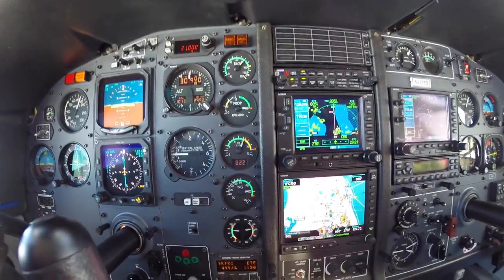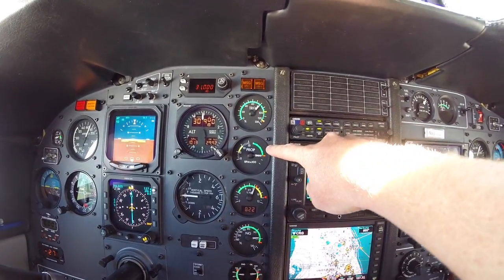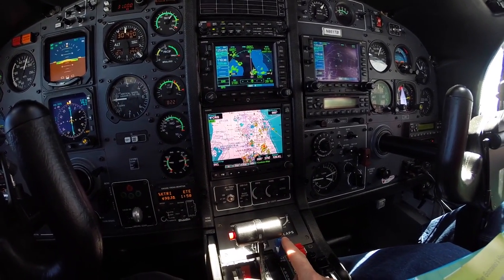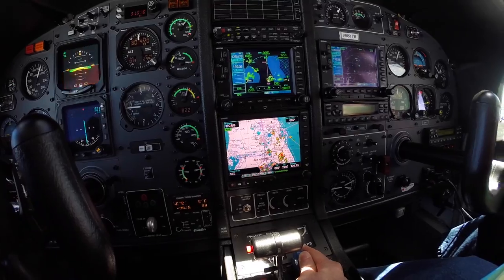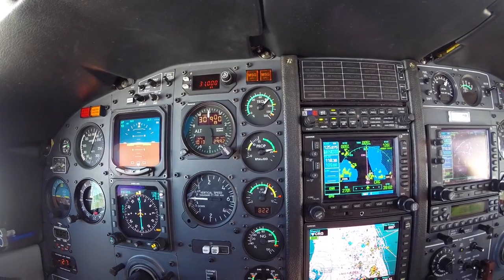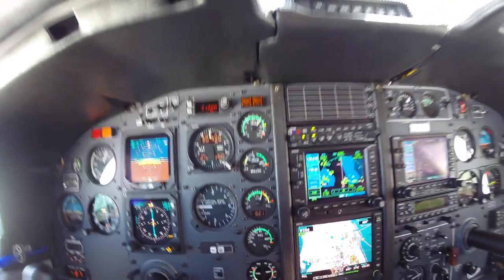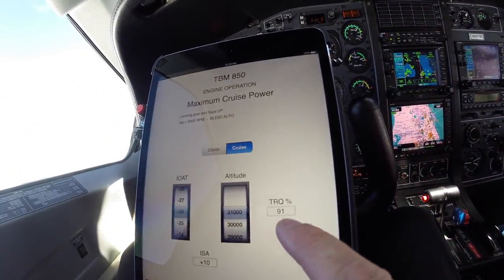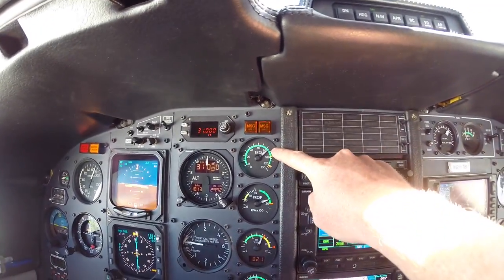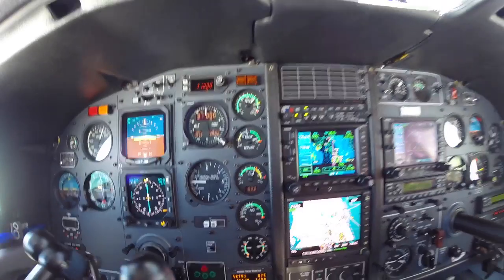So what we're going to do is cruise the plane out just for the noise level. We're going to pull the prop RPM back to 1,900. We're going to pull the blue prop RPM lever back, and as we pull it back, you're going to see the prop RPM up here drop. We'll put it right at about 1,900. There we go. So even though the torque on the TBM app says we can run it to 91, I'm going to be nice to the engine, and we're just going to run it at about 85, which will put us on the ITT of about 822.